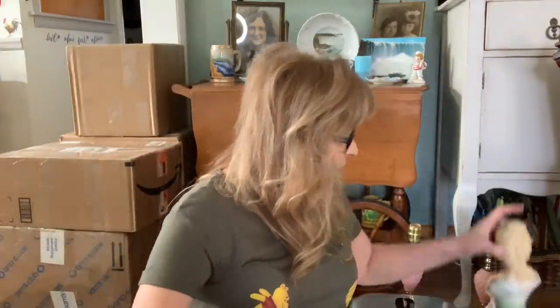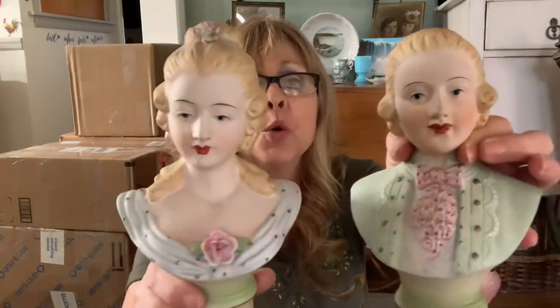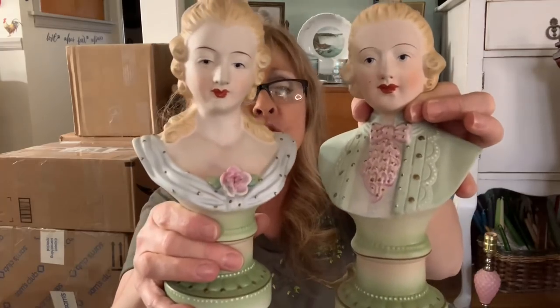And that's it. That's everything, guys. I think I did pretty well. I got some really great items. I like everything I got. But I think my favorite are these two. I think these are really, really cool. So, let me know what you guys think.